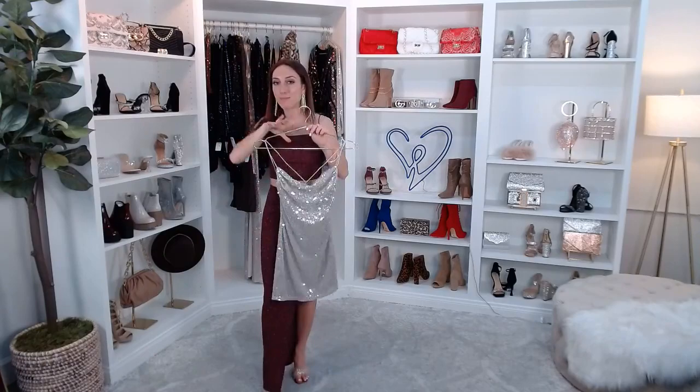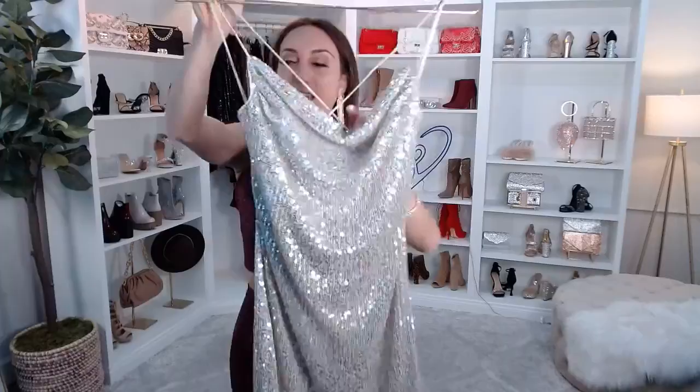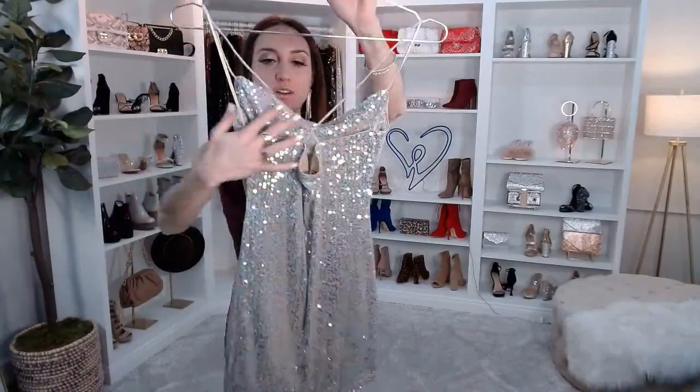So this is the Sparkle All Night Sequin Mini Dress, again, inspired by all of Daisy's sequin dresses. So it has the sleeveless multi-strap design with a cowl neck. You guys can see that. The cowl neck is very, very flattering on any bust size. This is another dress I would totally gravitate towards. Mini length silhouette right here.